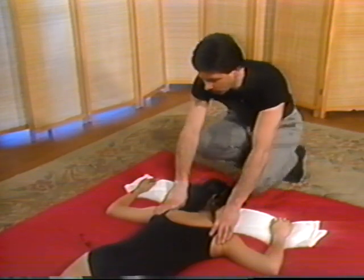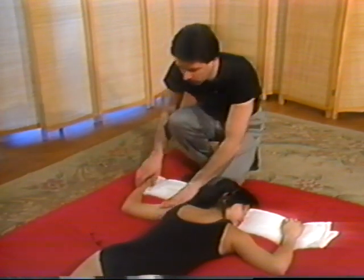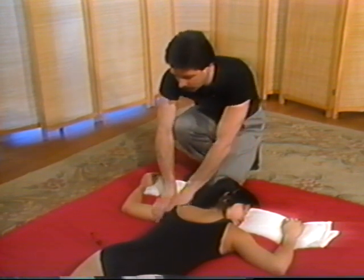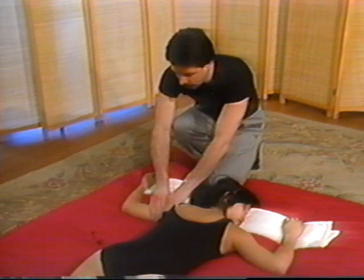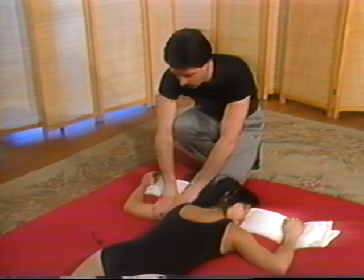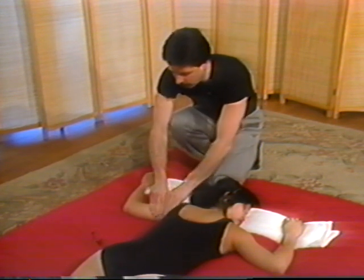Finish the shoulders, go out to the left arm, step out to the side, opening up the deltoid first in 3 positions with the squeezing press, 1, 2, 3, 1, 2, 3, 1, 2, 3. Repeat, 1, 2, 3, 1, 2, 3, and 1, 2, 3.